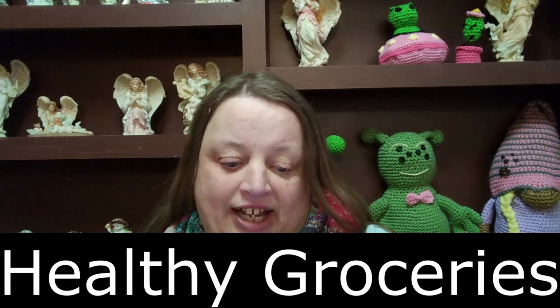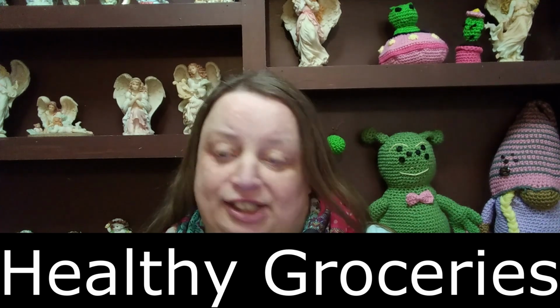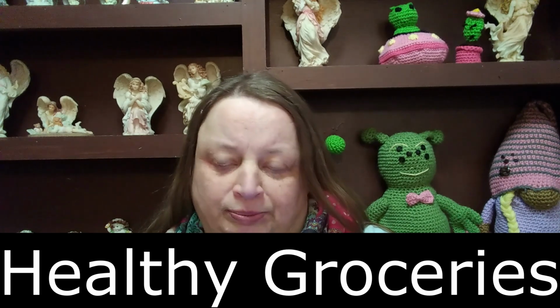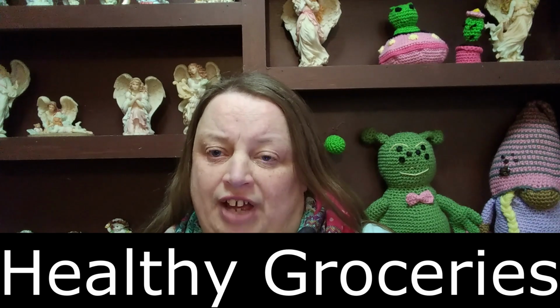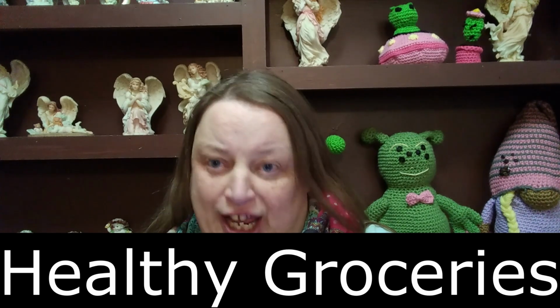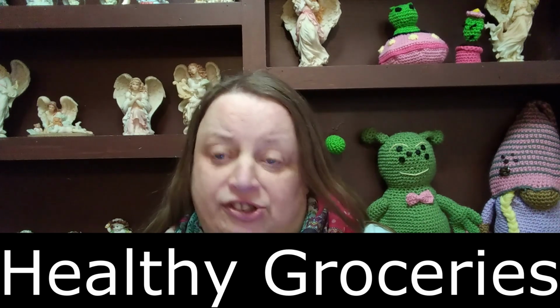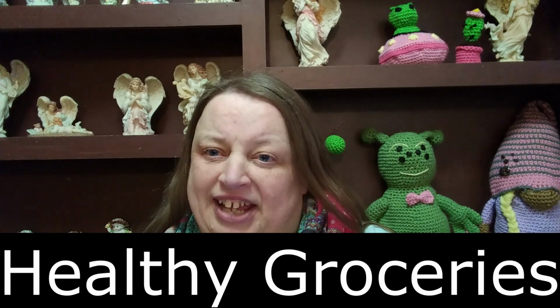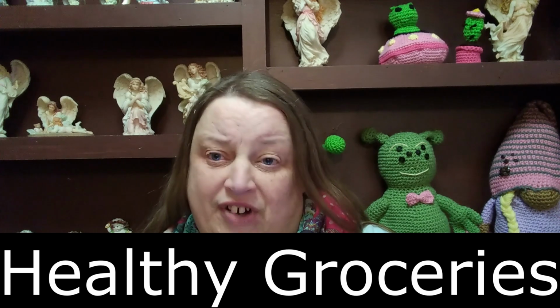Another thing, on my last grocery shopping, I got some red onions. Sometimes I'll put them in salads or on a hamburger. I also got some zucchini. Same type of thing. I like either baking it, putting it in the electric oven or an air fryer.